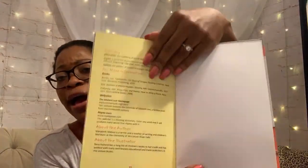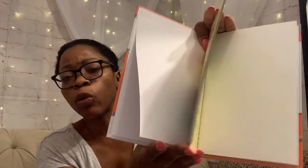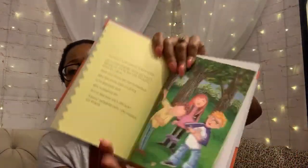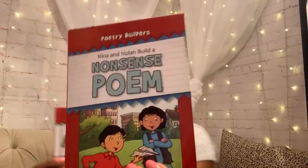I don't want some dry looking paper that looks like it was prepared as an annual report. Hold on. I want this. And you're more likely to remember this, right? All right. So you got nonsense poems.